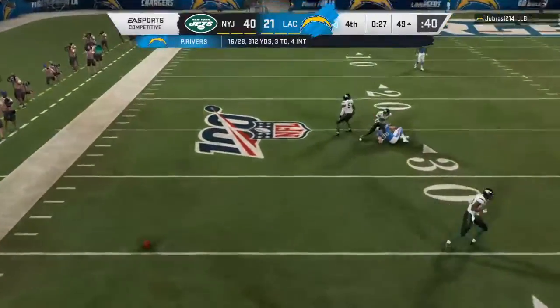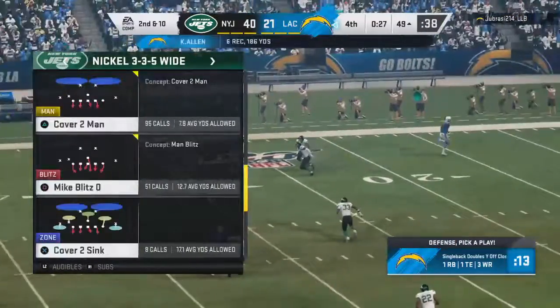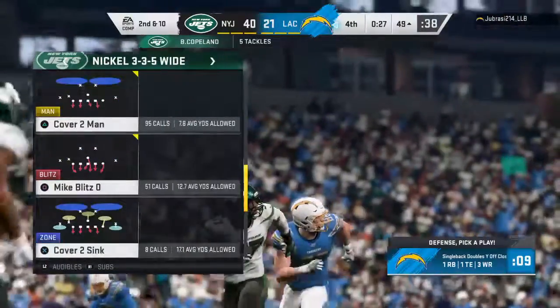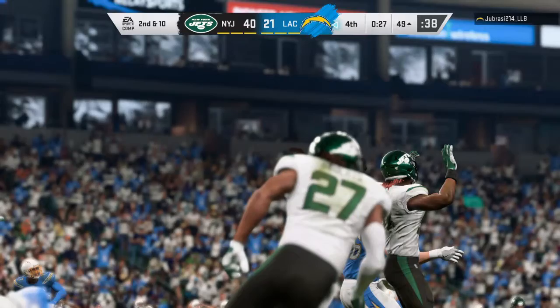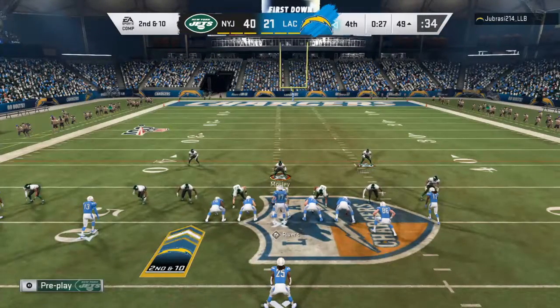So oftentimes in this situation, you tighten up underneath in your coverage, and you bring your safeties back. They can pick up anything that leaks through. But in the meantime, upfield, you're making plays on the football. Rivers incomplete on 1st down. Here's 2nd and 10.